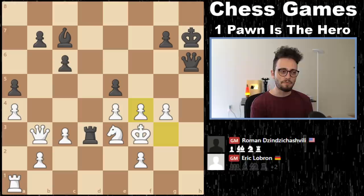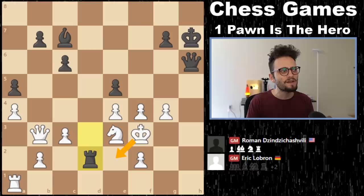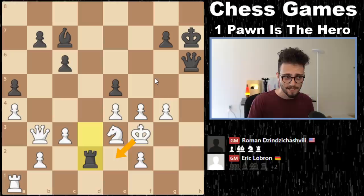Rook D2. The simplest, the coolest of rook D2s, and you are not going to run away from me. I'm not going to let you run away. That's called a mating net. You are weaving a mating net. And if the king goes to G2, well, we'll see what happens, right?